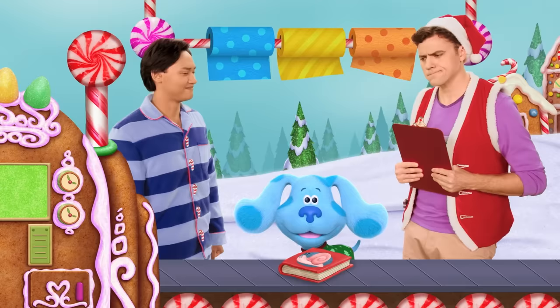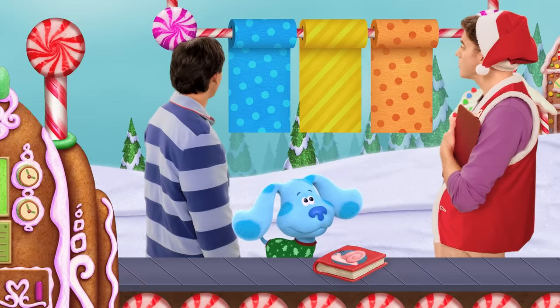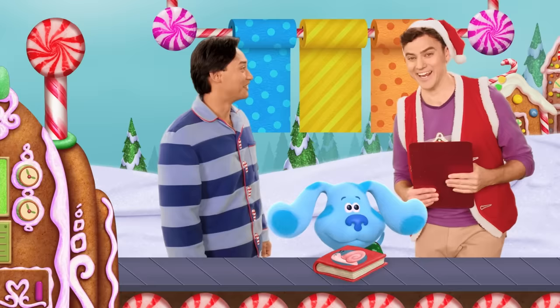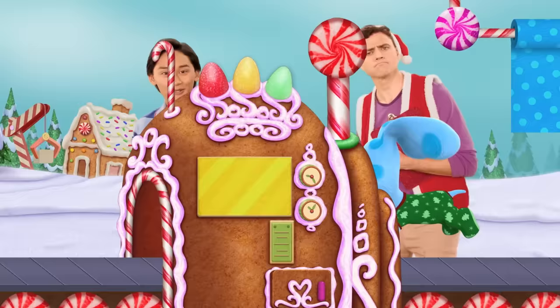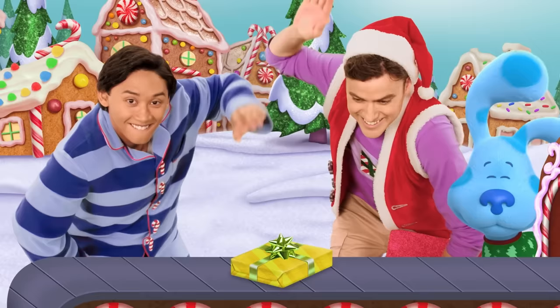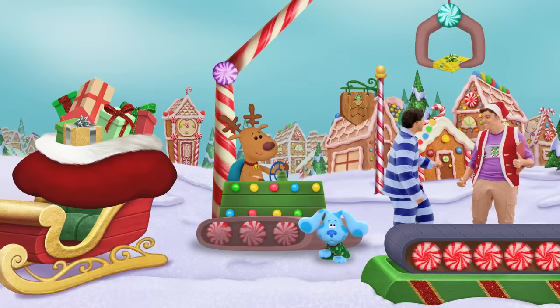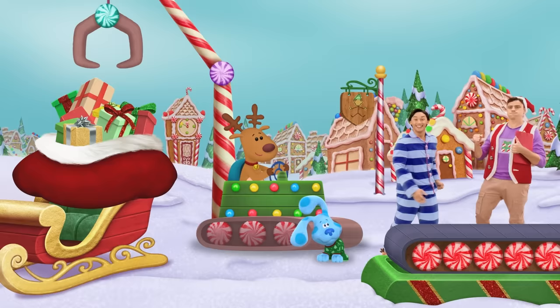So, which wrapping paper would Macaulay like best? The yellow stripes. Right. He's totally gonna love this yellow stripe wrapping paper. Oh, yeah, he will. Wrap it up. Say it with me. Load the presents! Here we go! Ha ha! So good! Got it! Awesome job!